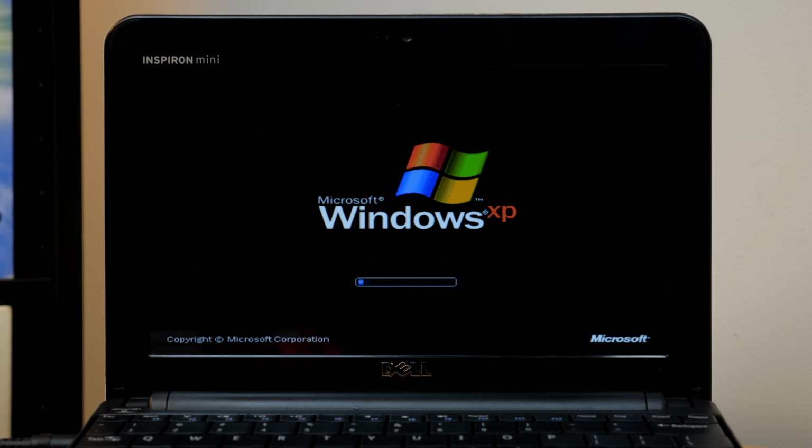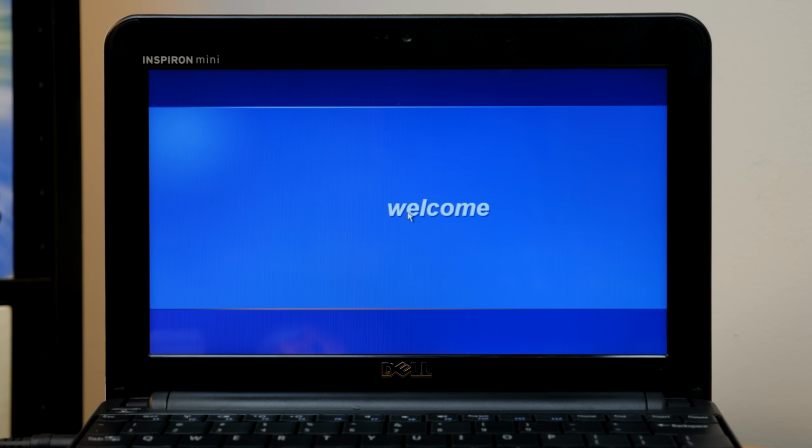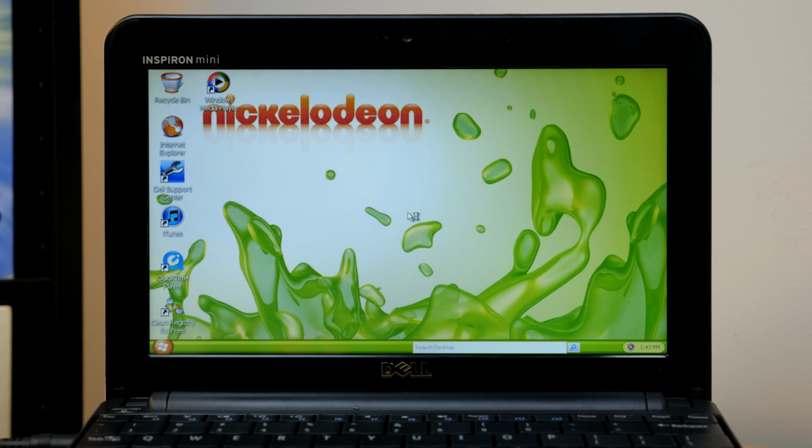Alright, so we've got the computer booting up right now into its installation of Windows XP. And we've got a couple things to go through, but there's really only one major thing that separates this from just a regular Dell Inspiron Mini. Aside from, of course, the artwork on the exterior of the machine, but there is a theme that replaces the regular Luna visual style, and it's actually done by using a piece of Stardock software called My Colors.